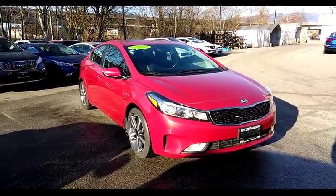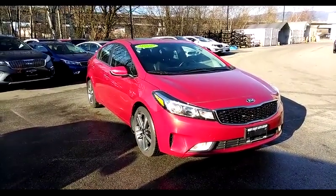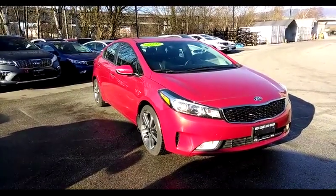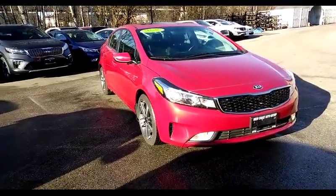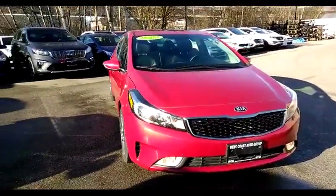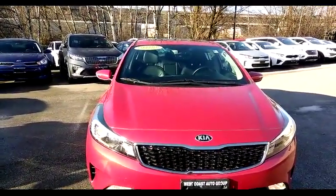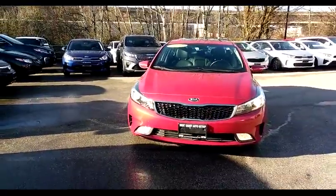Today we're looking at a 2017 Kia Forte EX Luxury Edition. The car comes with aluminum alloy wheels, signal repeaters in the mirrors, fog lights, a sunroof, and several other features that we'll talk about. That big green sign you see in the upper right hand corner of the windshield says that the car is qualified under the Kia Certified Pre-Owned program.